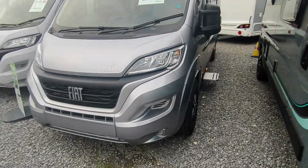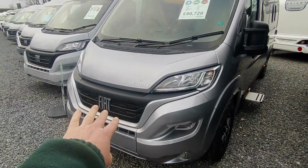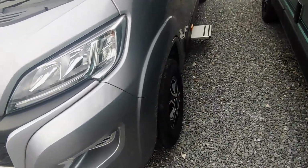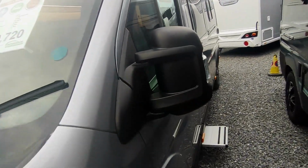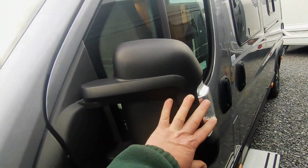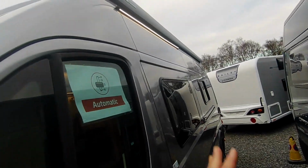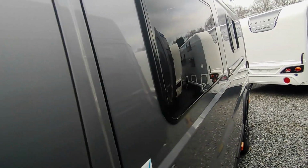So most things are standard with Wildax, which is great. So you've got full colour coding. You've got the new X8 grille with the big Fiat badge. 16-inch 5-spoke alloys look very, very smart, but they're not too big, so it rides very, very well. Heated electrically adjustable manual fold door mirrors, full length 2-lay Omni-Store awning in black with a nice LED awning light as well if you're sitting outside. I love these flush fit double glazed lightly tinted windows.